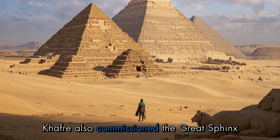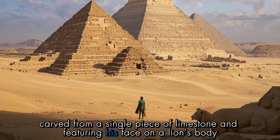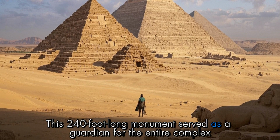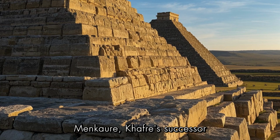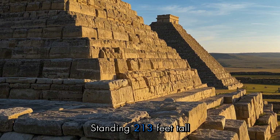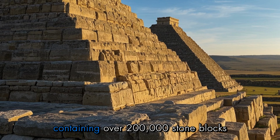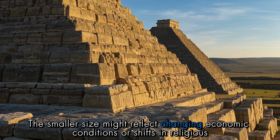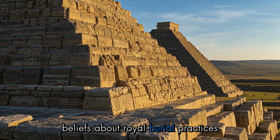Khafre also commissioned the Great Sphinx, carved from a single piece of limestone and featuring his face on a lion's body. This 240-foot-long monument served as a guardian for the entire complex. Menkaure, Khafre's successor, built the smallest of the 3 main pyramids, standing 213 feet tall. It was still a massive undertaking, containing over 200,000 stone blocks. The smaller size might reflect changing economic conditions or shifts in religious beliefs about royal burial practices.